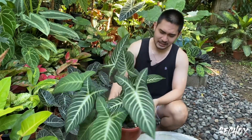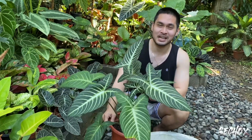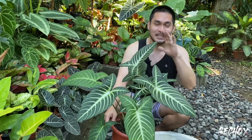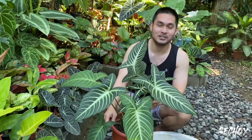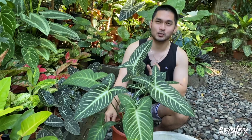Ito kasing ating Caladium Lindenii guys, masyado siyang maugat dun sa ilalim, and then yung kanyang saha or yung kanyang mga baby plants talagang nakakapit dun sa ating mother plant. So the only option that we have in propagating this one is to totally uproot the plant at dun natin siya i-separate from the mother plant.